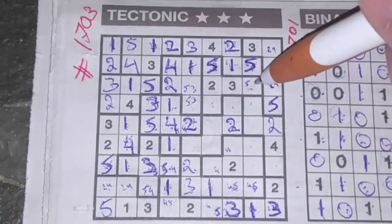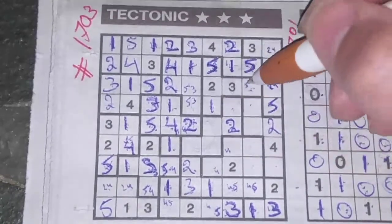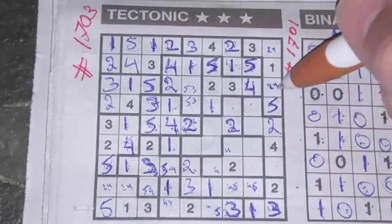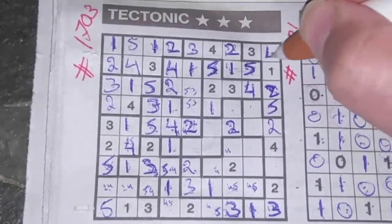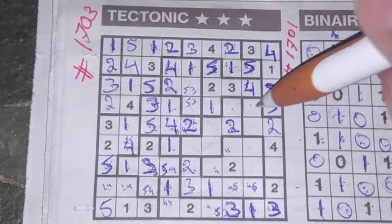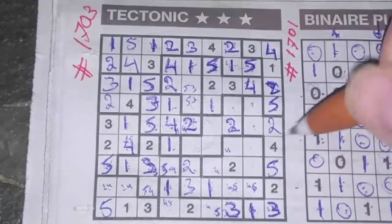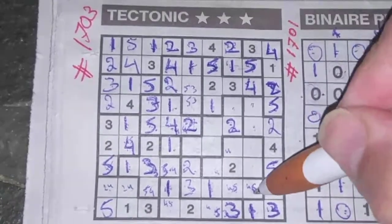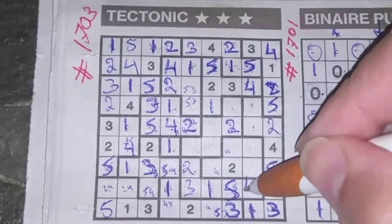These two boxes, the 1 and the 4, we have a 1 here, no 1 there, 1 should be here, and the 4 goes there. Now we have a 4 here, so this cannot be a 4 anymore, this should be a 2, and this should be a 4. We have a 5 here, those two boxes cannot be a 5, so 1 box left for the 5 should be here. Now we have a 5 here, so this box cannot be a 5 anymore, this should be the 5. And this should be a 4.